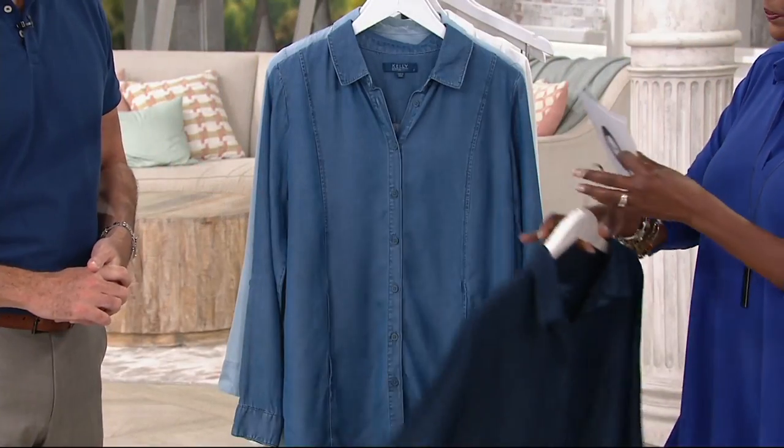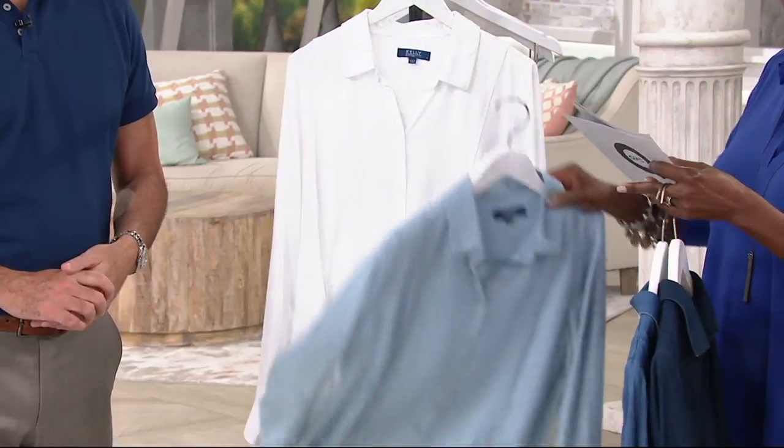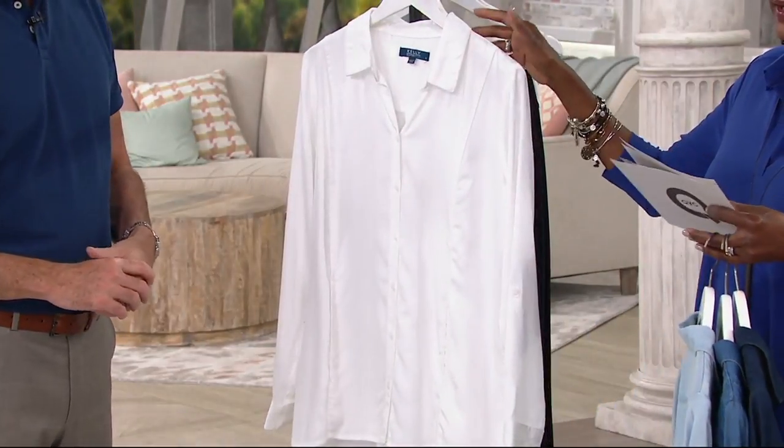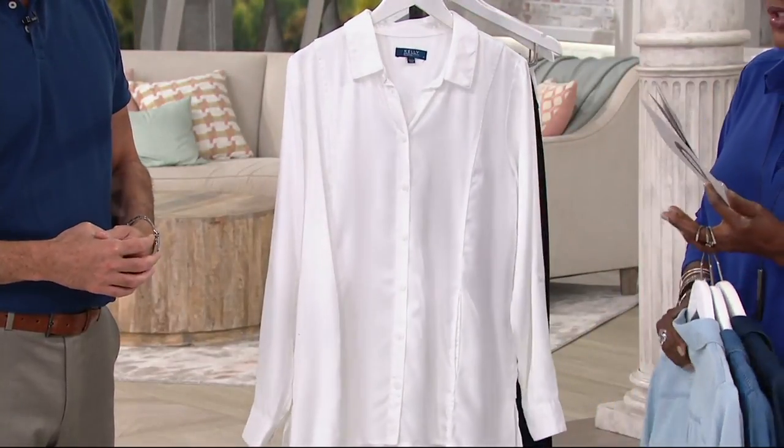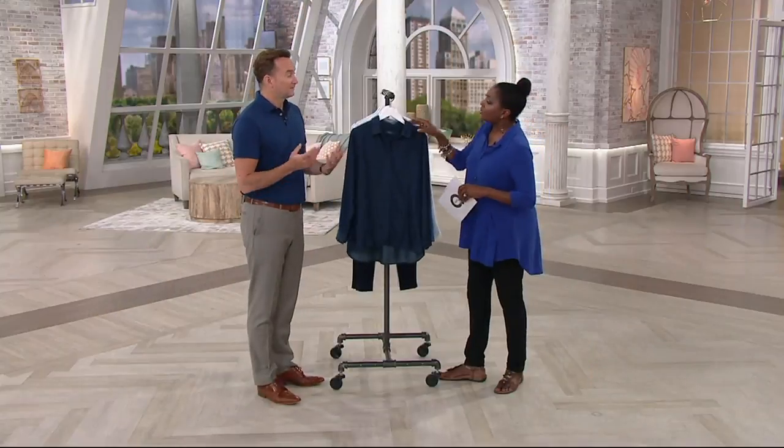Here's your dark indigo. Here's your medium indigo. We're offering the bleach indigo and finally white. Again, the item number is 289-722. Write it down. So talk to us about the shirt.